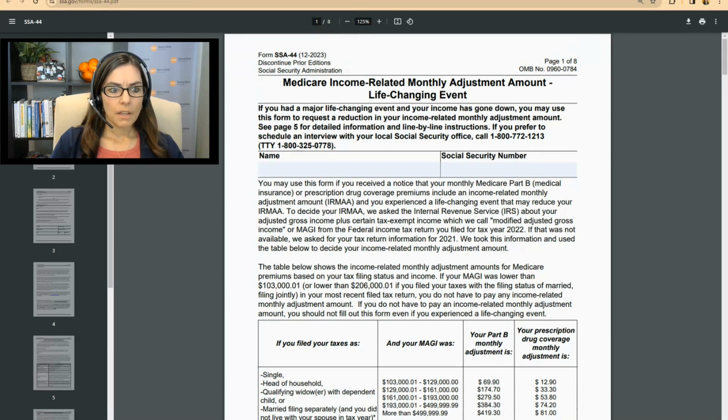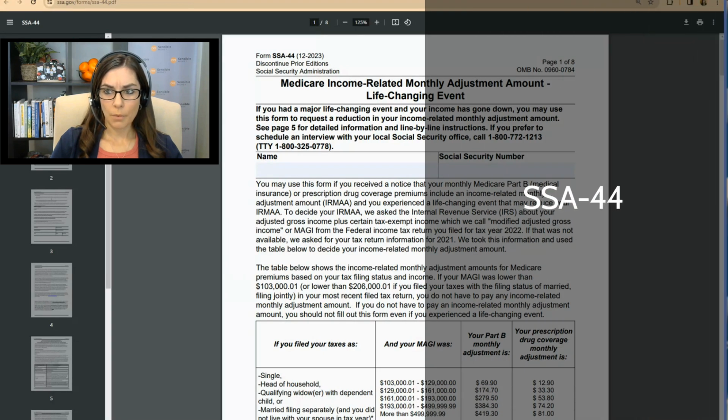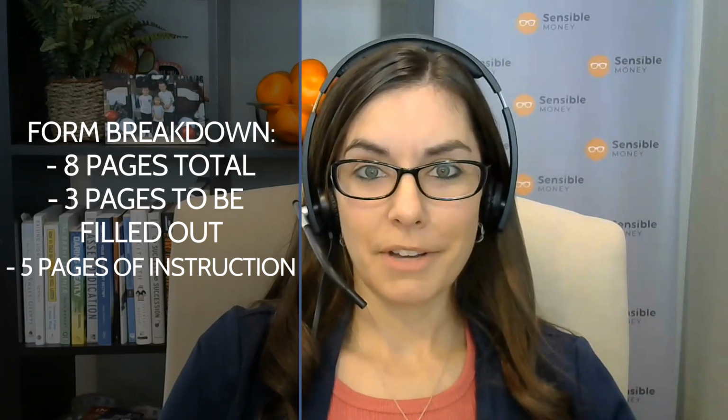So the biggest thing is that what you see on my screen here is a form called SSA-44. You see the title, Medicare Income Related Monthly Adjustment Amount. Most people have heard of something called IRMAA. IRMAA stands for Income Related Monthly Adjustment Amount, and essentially IRMAA is a surcharge. You have to pay more money for your Medicare premiums when you are subject to IRMAA. So this form takes people through appealing that extra charge. The form itself is 8 pages, but the good news is 3 of the pages have to be filled out to file the appeal, and the other 5 pages are just instructions. So it's really not too painful if you know what to do on each page.